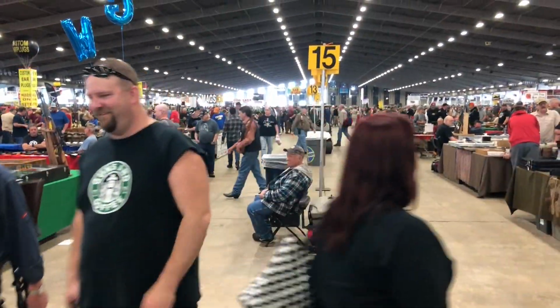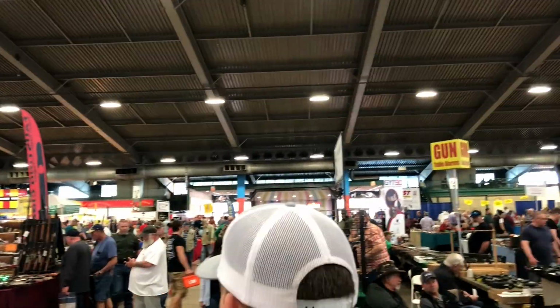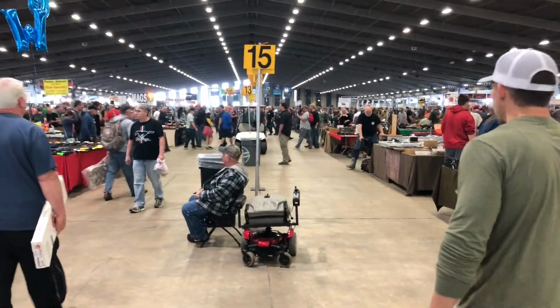This is the largest gun show in the world. We're only halfway. And it's both sides walking down the middle, and we're only halfway of the upper portion.